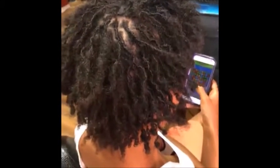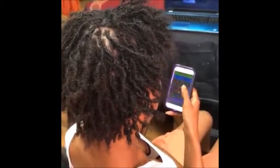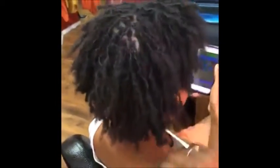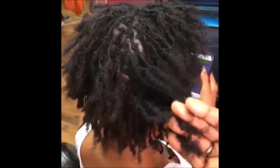They come and get all types of different locks. One might want Sisterlocks, another customer might want micro locks, and another person might want just basic interlocking. This is the basic interlock that we do here, and she loves it. It's not as small, and her hair will grow nice and full. So that's one of the things.